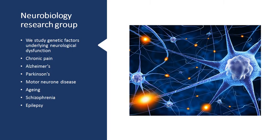First, I would like to tell you a little bit about our research group. We mainly study the genetic factors that underlie neurological dysfunction. I personally study the genetic factors underlying chronic pain associated with ageing, whereas other members of the group study different disorders, including Alzheimer's, Parkinson's, motor neuron disease, and healthy ageing. Previously, our lab has also worked on schizophrenia and epilepsy. At the moment, one of our main research areas is investigating the role of mobile DNA elements in neurodegenerative diseases, which I will now give you a brief introduction to.